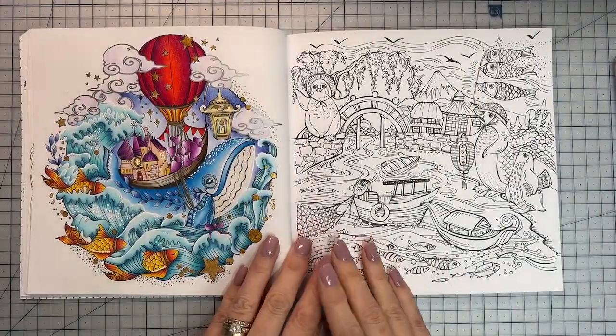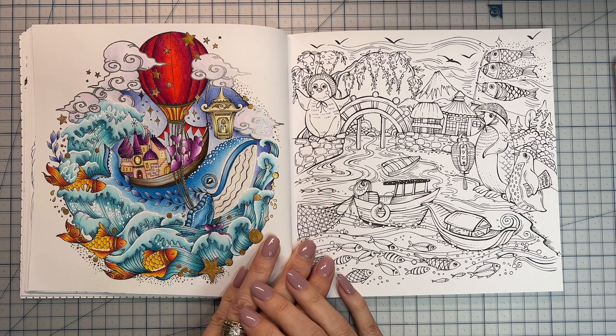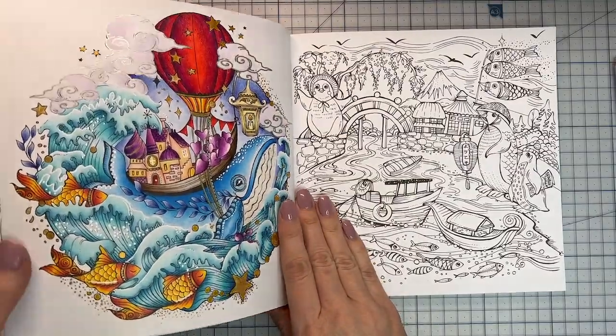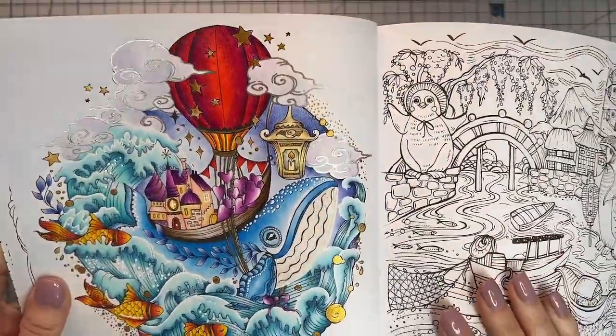Okay, and this is the page I decided to colour. There is a colour along for this page, and it should be up in the next day or two. I've used Prismacolor pencils, gold paint pen, silver paint pen, gold paint, and a cyano gel pen, which all work wonderfully in Rita's books. Just see if you can show you that shine.